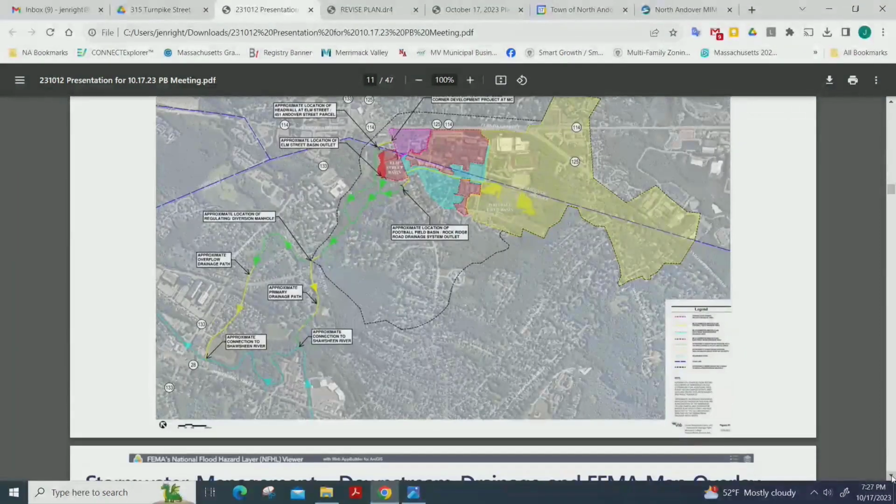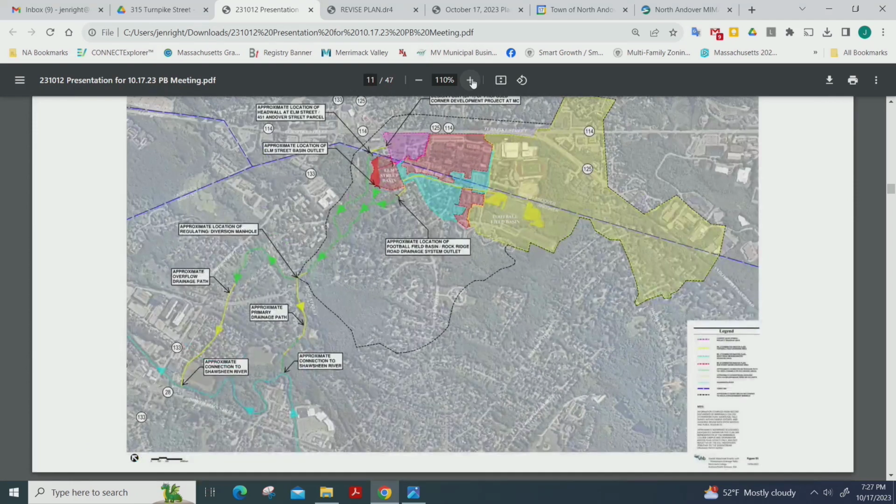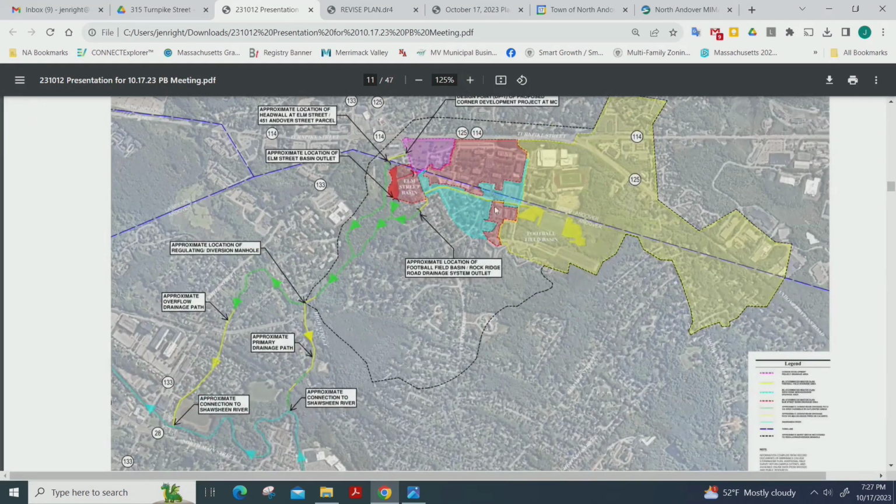So this is the same view, just taking one more step back in the camera to chase those green paths down to the Shawshene River. And here again, the green lines reflect open channel flow, whether it's an intermittent stream or wetland resource area or just open land where the water's flowing. The yellow represents closed drainage culverts, so a below grade pipe of some sort, whether crossing streets or running under train tracks and right-of-ways. We'll take questions at the end of each chapter rather than interrupting each slide, okay?